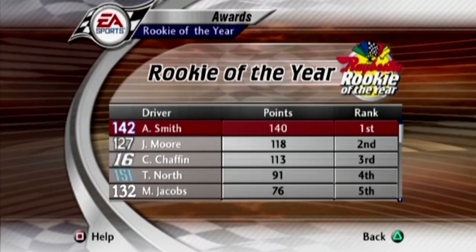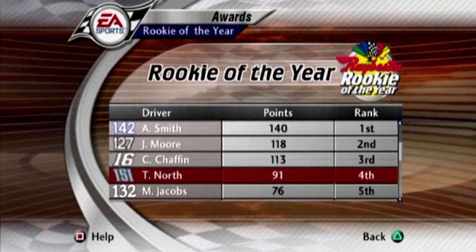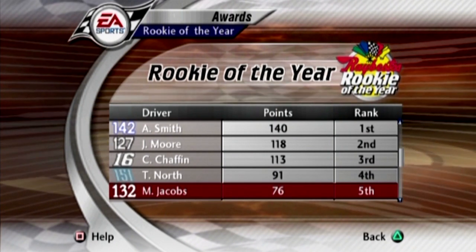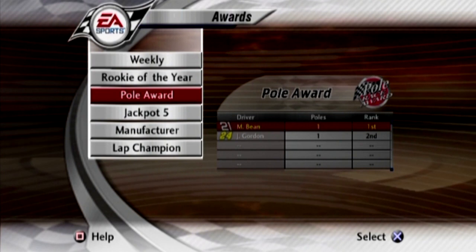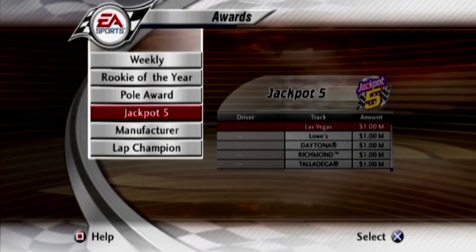But rookie of the year is right now being led by A. Smith. Jay Moore is in 2nd, Chad Chaffin in 3rd, 4th is Todd North, and Mike Jacobs is in 5th. That's pretty much it. Those are 2 pole award winners for right now. No jackpot 5 right now.